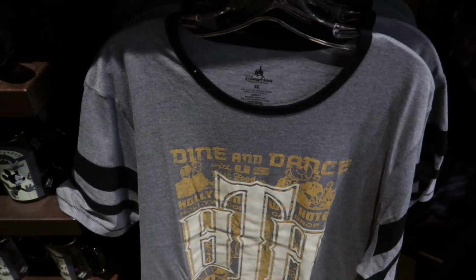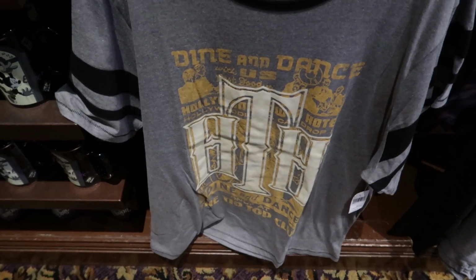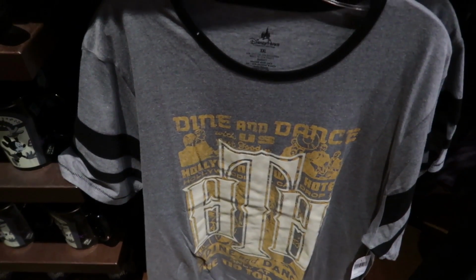I can't tell if it's a guy's or a lady's. The neck seems awfully wide. At second glance, I do believe it is a unisex shirt. I think this is my size, but the neck's really big.